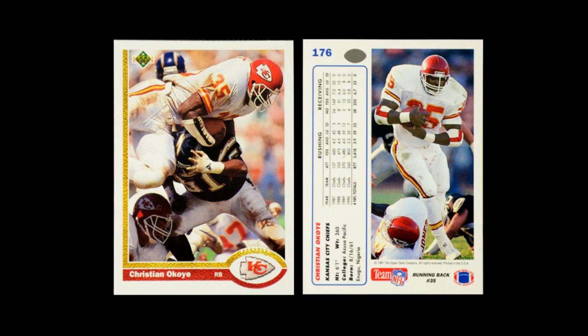But I think it's time to get back to action and let's get airborne again, like with Steve Tasker. But in this case, I want to go with the running backs. And the first one I'm going with is Christian Okoye. Again, this card doesn't quite fit on this list, but it's a great segue. Because here, this is a case where you got to understand a little bit about Christian Okoye to appreciate this.